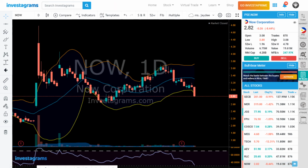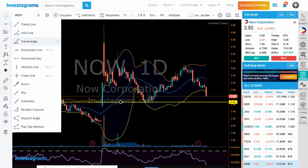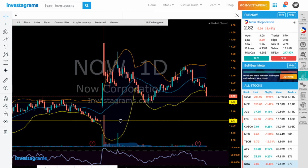Now, not safe. First area to watch out for over here. The next one is, of course, where you had that gap up. Next one is around this area. Okay, so we're not in a safe level for now. Okay, let me check ATN.